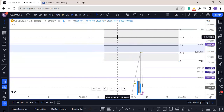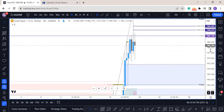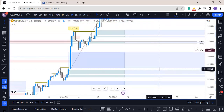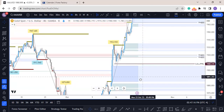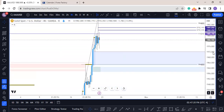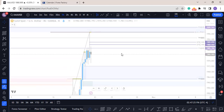So going into this new week, what are we expecting on gold? We might see a bit of a retracement because during the event of the rally, there was lots of imbalance left on gold. As you can see, most of them were unmitigated. So going into this new week, we have a balanced price range on the 1 hour.